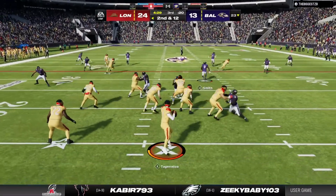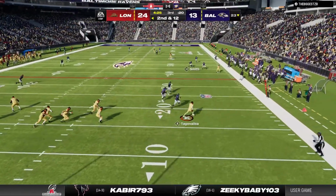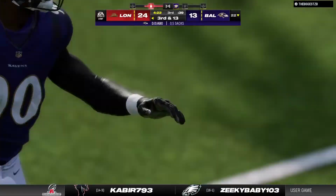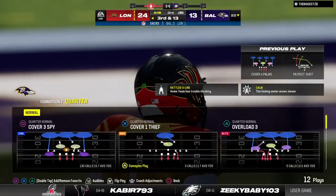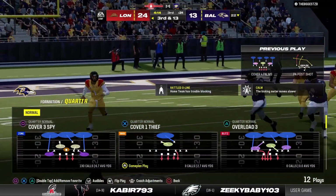Off of play action, Tagovailoa rolling to his right. And the pressure gets there, and Tua is going to be taken down. Multiple players getting home for the 1-yard sack. Okay, you know my bias is about to come out here.